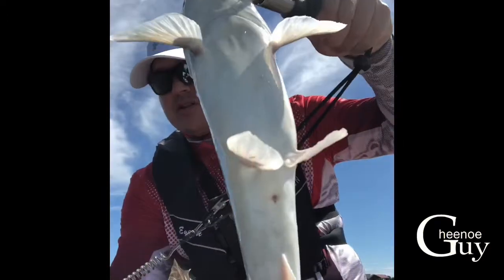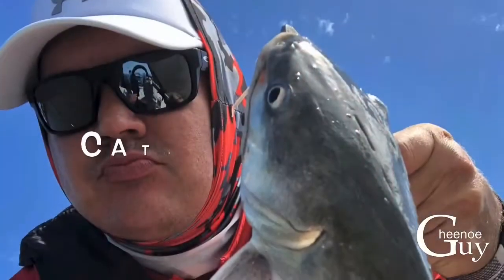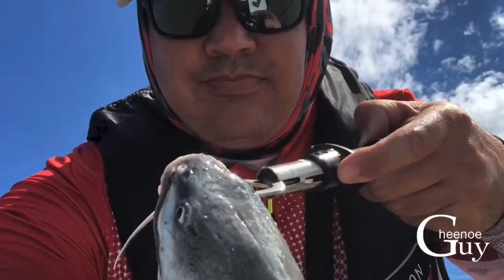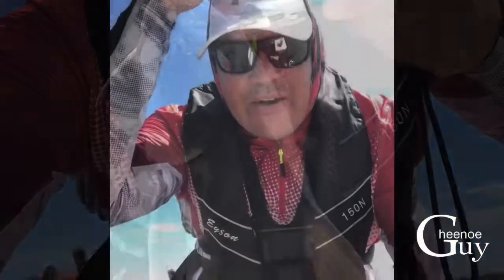He's a good sized one. I thought it was a red, but not so much. Another catfish. I don't know how many catfish I've caught so far now. It's been quite a few. So keep on working on it and see if that red will come along. I'm just not that sold on Rattlesnake Island right now.